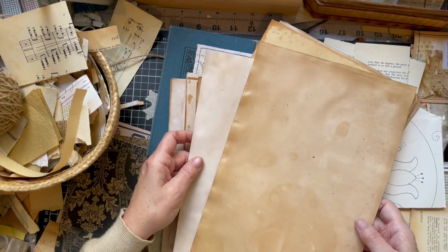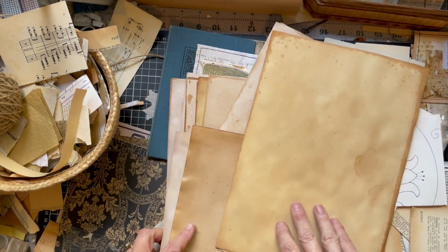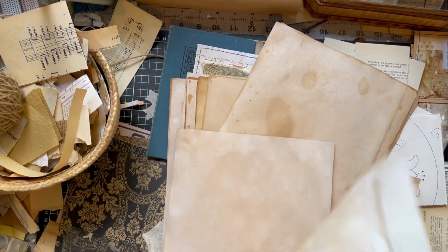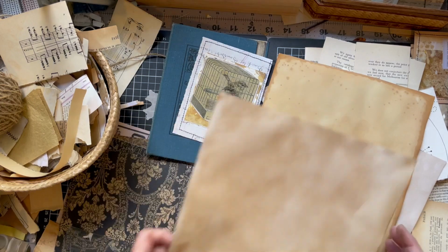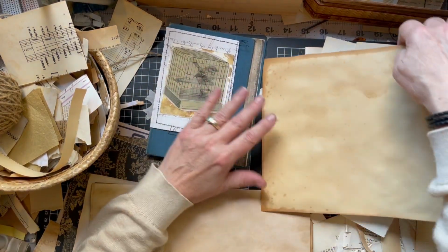I used to do it every Monday for a little while to build up my stocks, and now it's just keeping on going forever. Let's get those ones out. Let's use this one first.